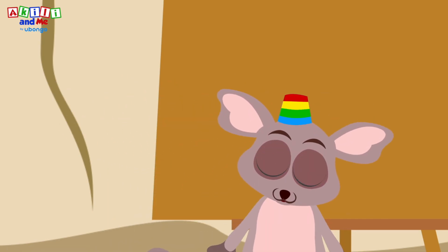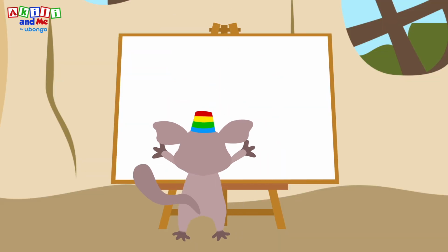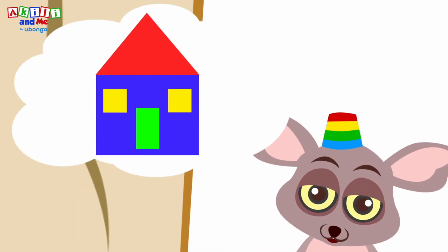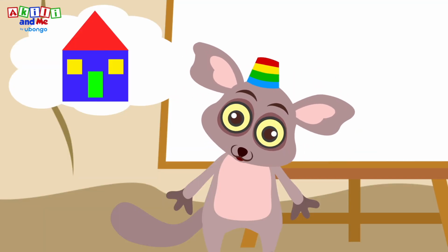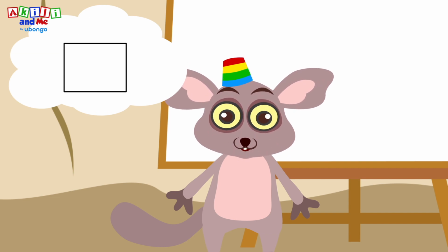Ooh, Bush Baby wants to draw. He wants to draw a house. Will you draw with him? Yes! Huh, what more? Don't worry, Bush Baby. These are new shapes, but we can do it together. Start with a square. I know.